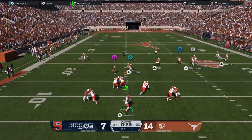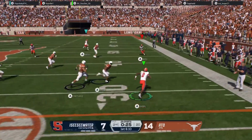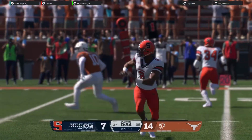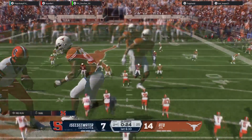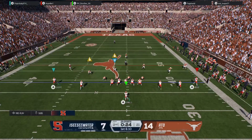Dropping back, it's Daniels. Makes the grab. Breaks into the open. He goes out of bounds, maybe a step shy of the 40. They're going to mark it at the 39, and a really nice pickup there. Big play to start this drive. Now they'll snap it from the 39.